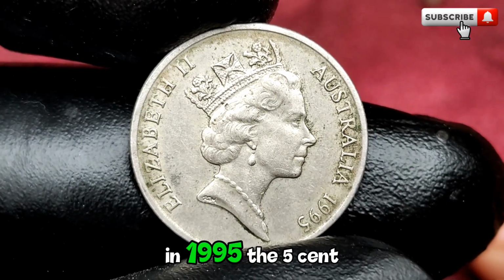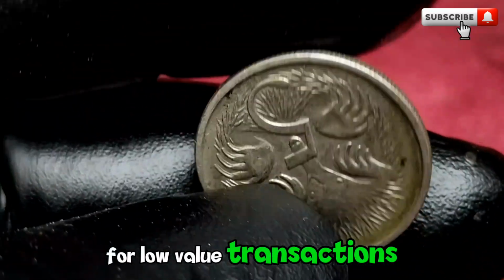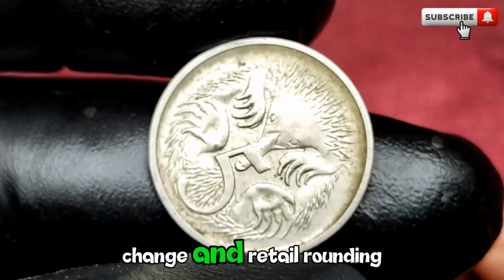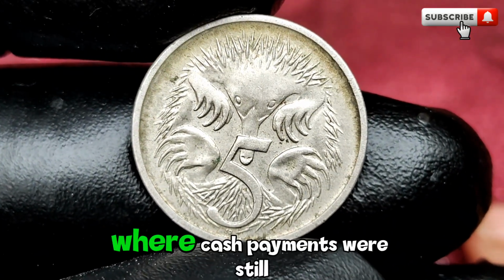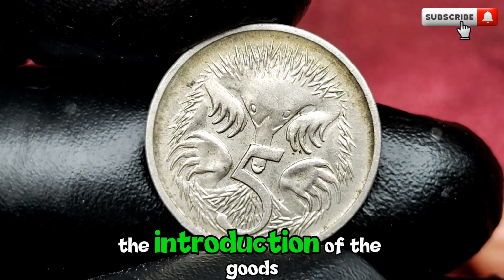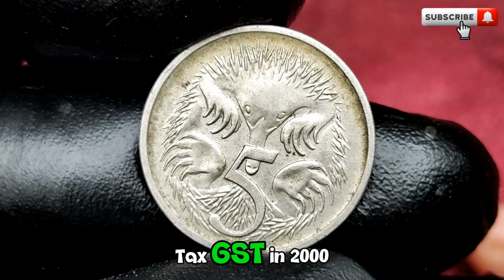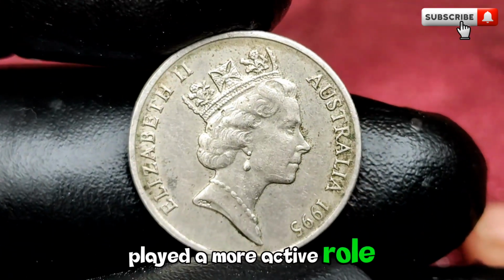In 1995, the 5-cent coin retained its functional importance for low-value transactions such as vending machines, small change, and retail rounding. It was part of daily life in a pre-digital economy where cash payments were still predominant. This period was also before the introduction of the Goods and Services Tax, GST, in 2000, when the small denominations still played a more active role.